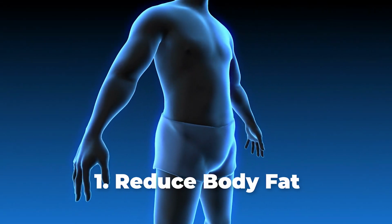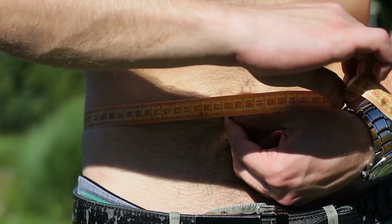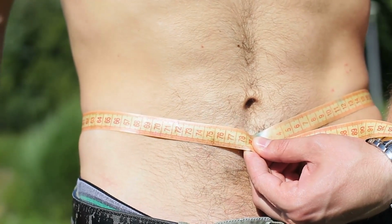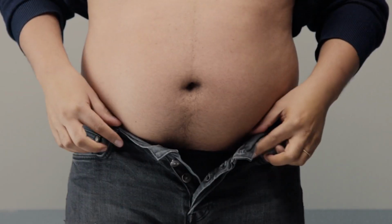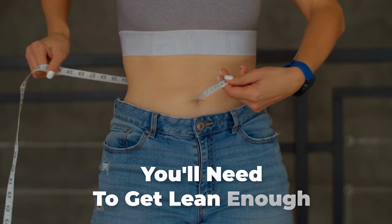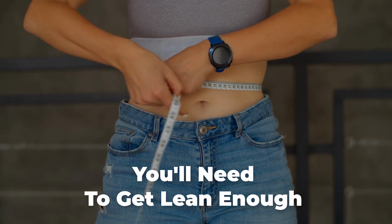Number 1. Reduce body fat. Just like we've mentioned earlier, one of the things you might have to do before your abs start to show is to lose some weight. With too much body fat, there is really no chance for your abs to show, and you'll need to get lean enough for you to start seeing results.